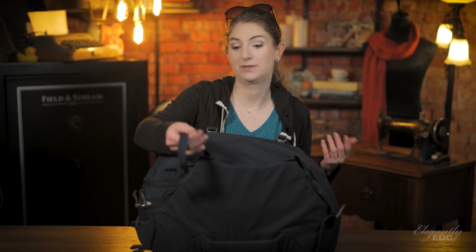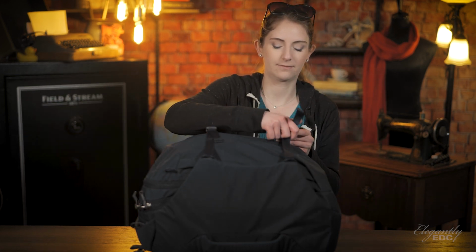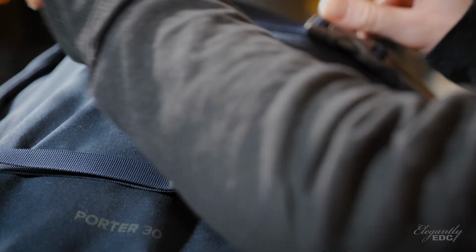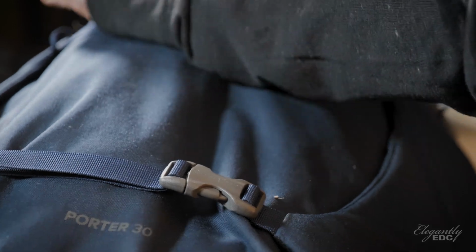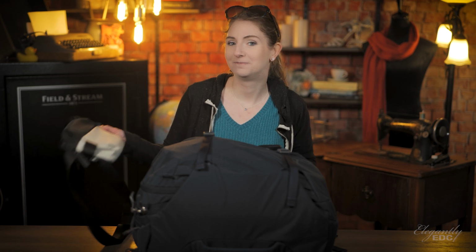Now that it's kind of packed and we're about done, I'm going to go ahead and tighten the compression straps. For super important items like tickets, wallet, passport, anything else like that that's sensitive, these need to go into a separate sling bag that never leaves my person while traveling. And I will go over that EDC bag in a later video. I just thought it was worth mentioning, just in case you were wondering.